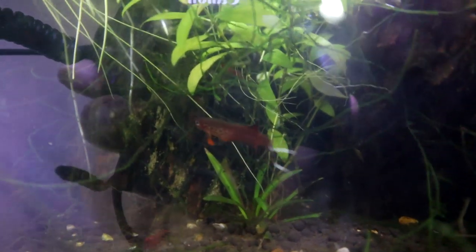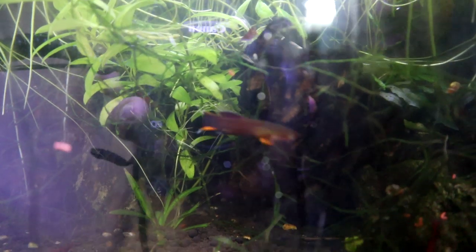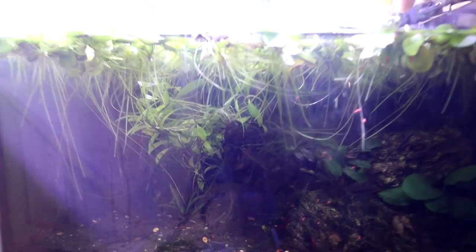But super little fish. There's the male just down here. Not only super little fish, gorgeous little fish. So hopefully I'll get some more fry out of these guys as they chase each other around. So that's one tank. Then we'll talk about this one next.